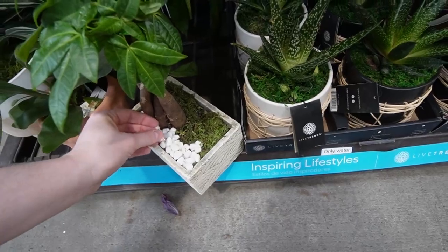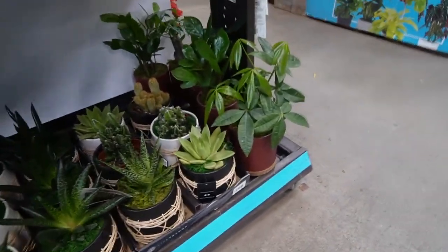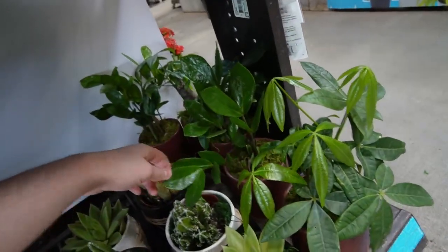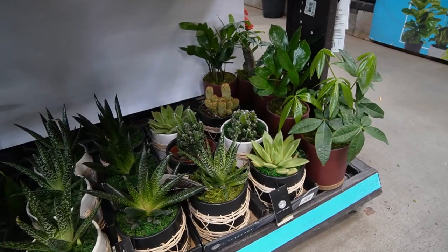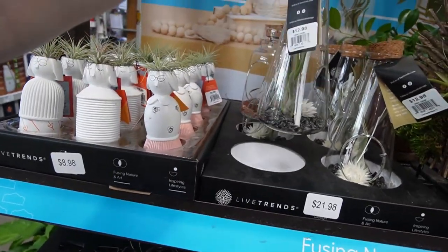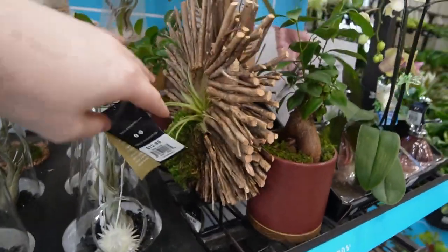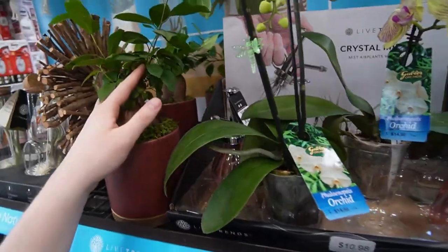Down here, we have some cactus and succulents. This one looks super cute back here. These dudes are $16.98. We got some more money trees, big ZZs. Back here, I love the bonsai money trees a lot. This poor peace lily back there got neglected. Here we have some big air plants. These are $12.98. We got another big air plant display right here. It's like a wooden sun. And then a little bonsai.